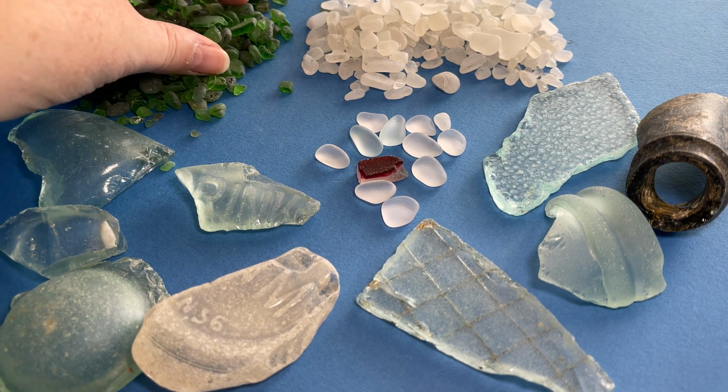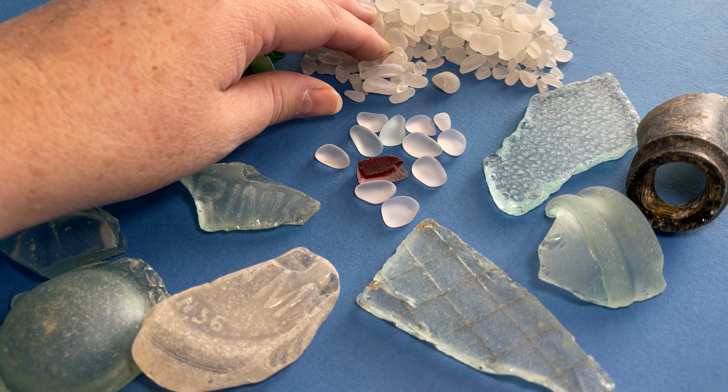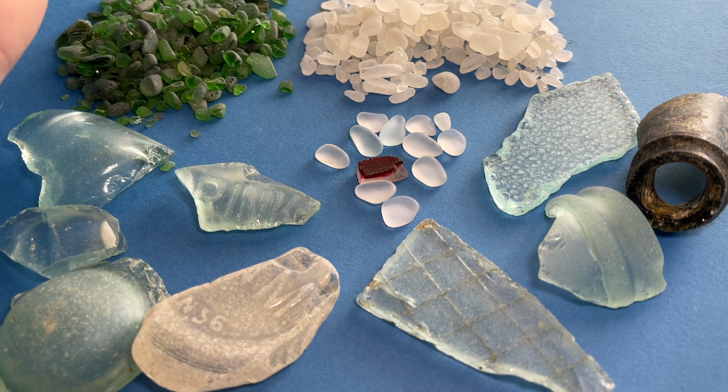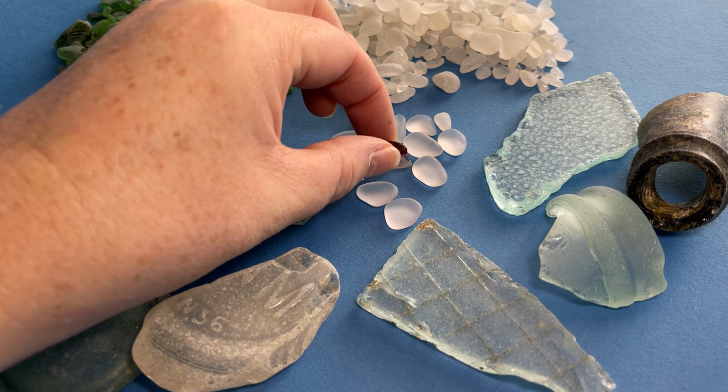You'll get green sea glass, white sea glass. If you're really lucky, you'll find some pink or violet. There's also blue, brown, amber, yellow. Those are the most popular colours. And sometimes you can find something called a multi, where there are two different colour pieces of glass together in one. I have an example here.